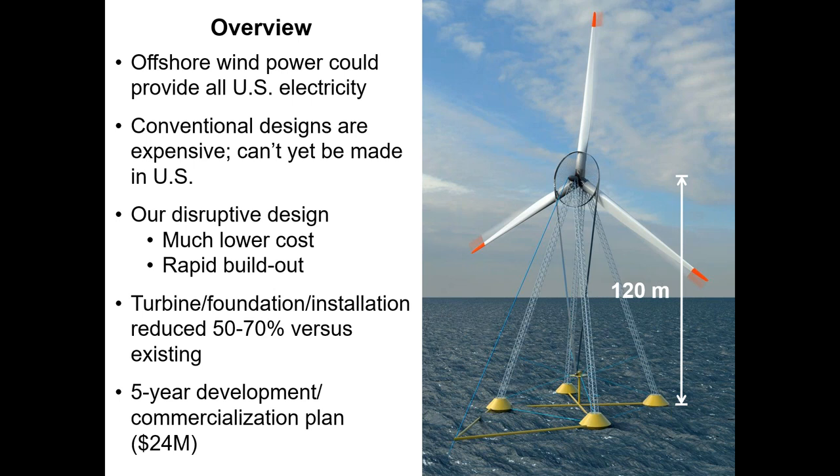I'll then go through some cost information, noting how for the portion of energy costs that can be attributed to the turbine, its foundation, and its installation, which is the part where we've been innovating, we are targeting a 50 to 70% reduction in cost compared to existing technology. And then I'll lay out our catalyst award and how that fits in with our five-year development commercialization plan. Currently, we're targeting something like $24 million, letting us develop and make a 10 megawatt floating offshore wind turbine as a demonstration. And that's our current path forward. You can go to the next slide, please.